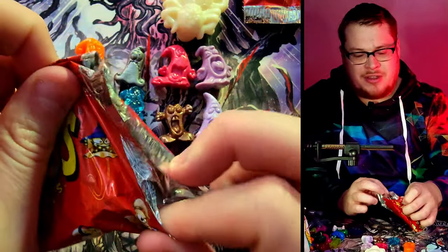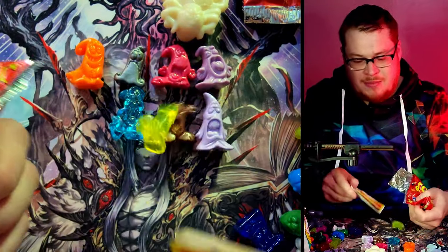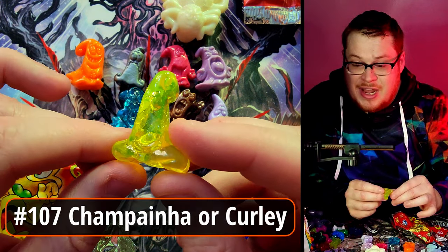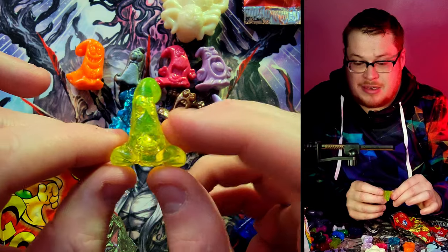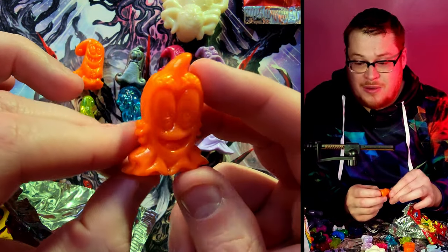Let's open up another ghost here. We've only got a few packs left of these suckers. Oh, we got one jumping out at us. That's fine. Oh, look at him. It's the Hat Ghost. In a jelly. My favorite lime green jelly color, too. Freaking awesome. He looks a little scuffed up. He's been sitting in that packaging so long. Very nice hit.